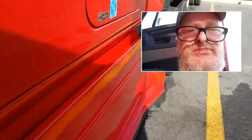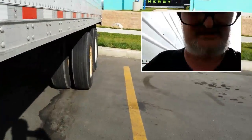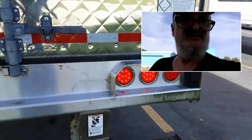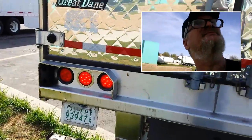Now we're going to go back here and make sure I've got brake lights. Yeah, see, brake lights are on. Let's see if the brake lights back here are on. Make sure they're both working. Oh yeah, see? I turned off the four ways, and the only thing shining is the brake lights.